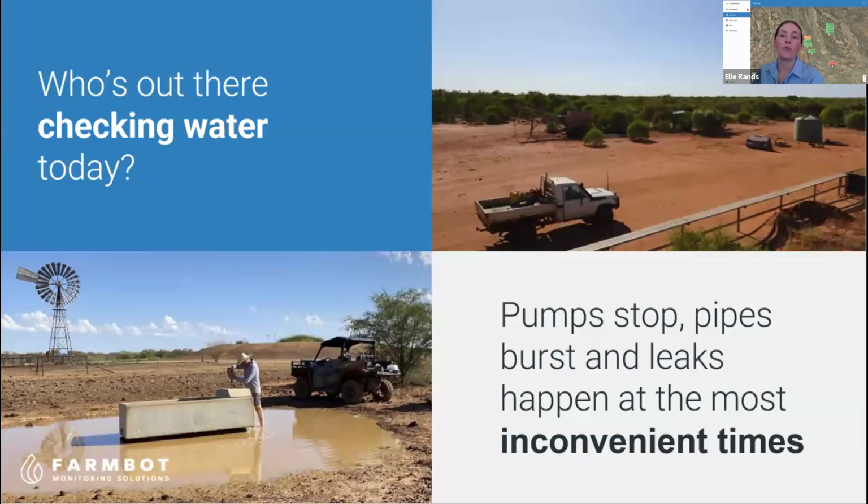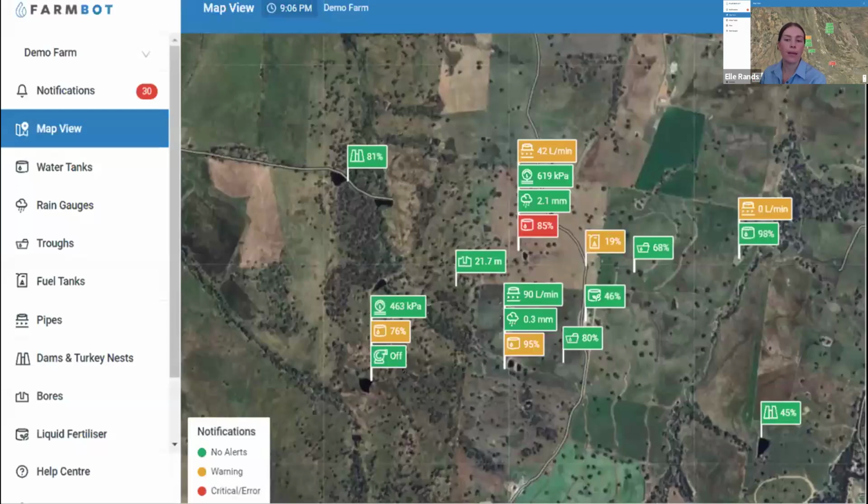So a question I usually kick things off with is who can tell me what their water's doing right now, or how many people here are going to check their waters this week. We all know that checking water for livestock is just something that has to be done. It's unavoidable. We also know that pumps stop, pipes burst, and leaks happen at the most inconvenient times. I mean, there could be one right now. How would you know? What if we had a solution that could be monitoring your water in near real time, where you'd receive text messages or an email alert if something went wrong, so you can fix the problem when you have a problem? Farmbot gives you the ability to check your water remotely, saving you time and money whilst reducing the need for costly manual water runs, but also that peace of mind knowing what your water's doing at any time.